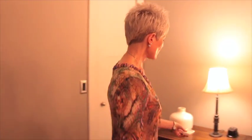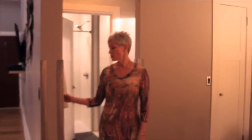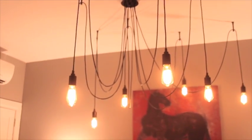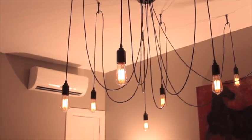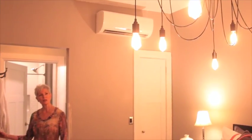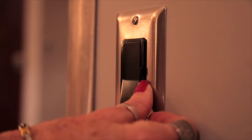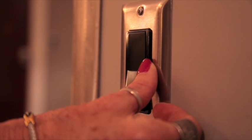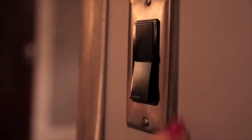There are USB ports, charger ports on each of the nightstands. This very fun light fixture above the bed is on a dimmer switch, and there's a little slider dimmer, so you can take it all the way down at night, which is really fun. Or if you want more light, you can go all the way up to that brightness. To move it brighter, you just slide it up. To move it dimmer, you just move it down.